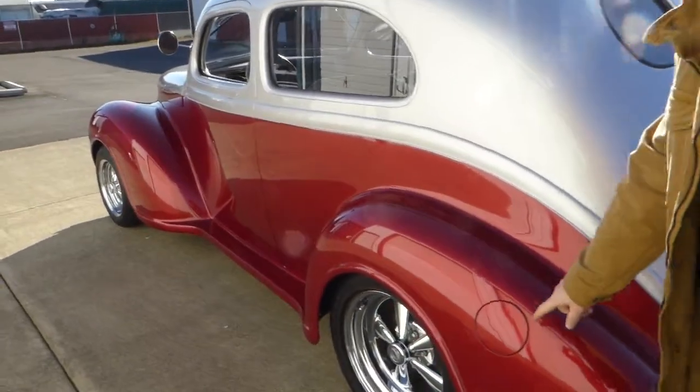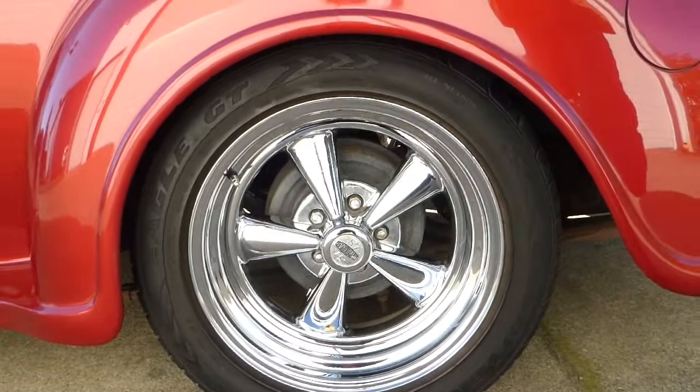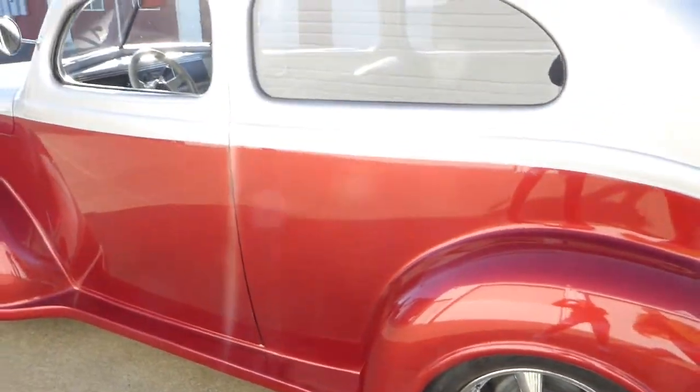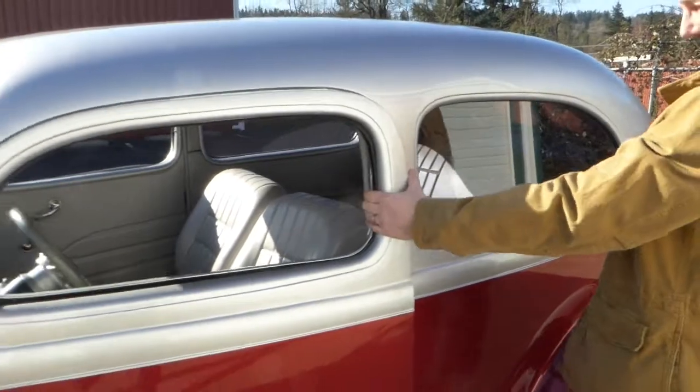This is your fuel filler here. I'm going to have you take a look at that wheel too. That's a 17-inch back here like I talked about earlier. The glass is tinted. Gives it a nice look. Take a look on this side.